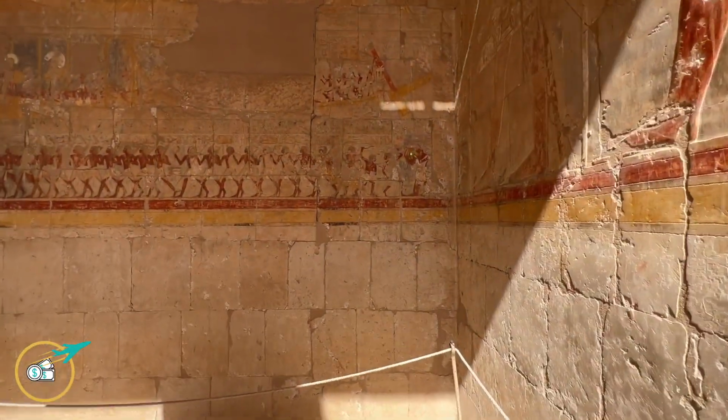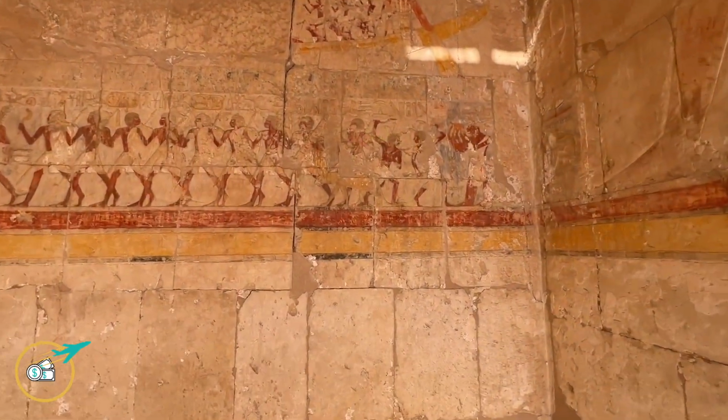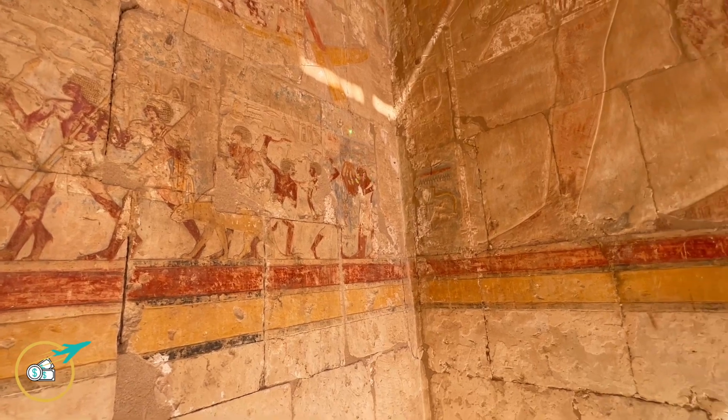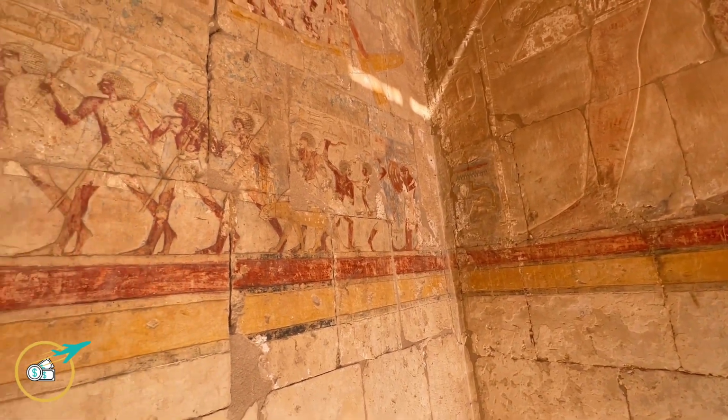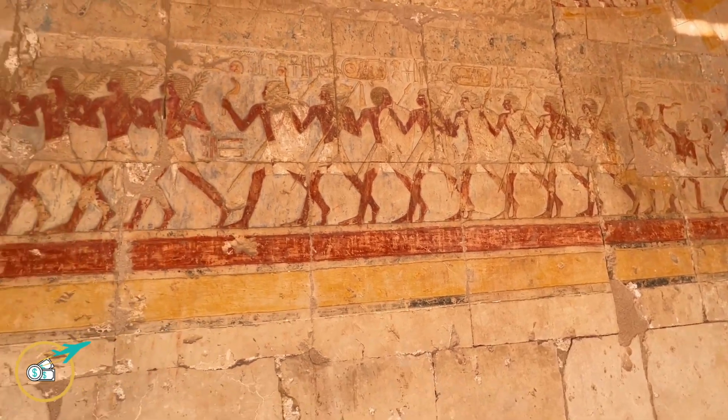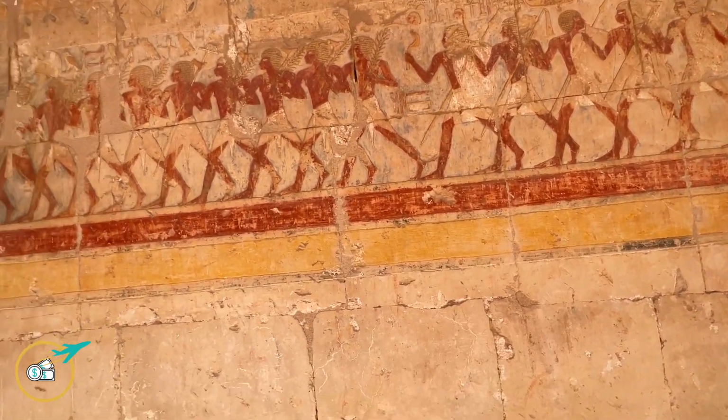The color, it's really the original color, still preserved from 3,500 years ago. Oh my gosh. It shows us how the Egyptian army and soldiers practiced every day to keep strong and to defend Egypt from any enemies who wanted to invade or attack Egypt.